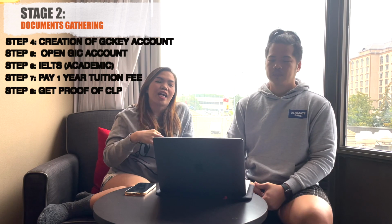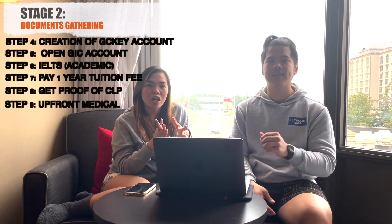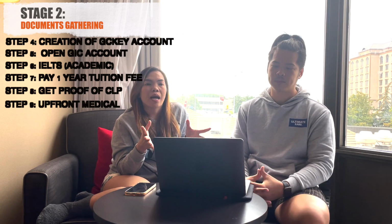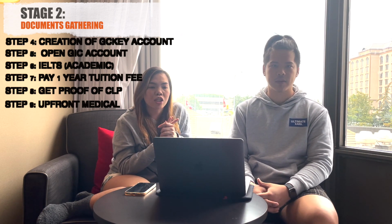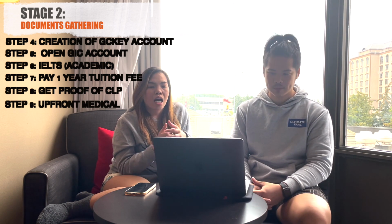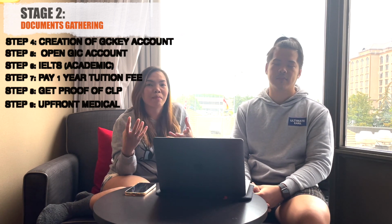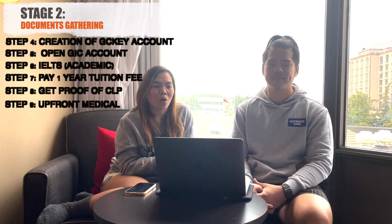So for step 9 naman, it's time for your medical examination. But before that, you need to book an appointment dahil hindi pwede walk-in, especially during the pandemic. Kinokontrol nila yung number of visitors na pumupunta sa mga hospitals or clinics. So in our case, we booked a medical examination appointment at IOM sa Makati. You can do an upfront medical, meaning hindi ka pa nag-submit ng application or hindi pa nire-request yung medical sa'yo, naka-ready na yung medical results mo. So that will be a smart move kung gusto mong mapabilis yung application mo for your visa.